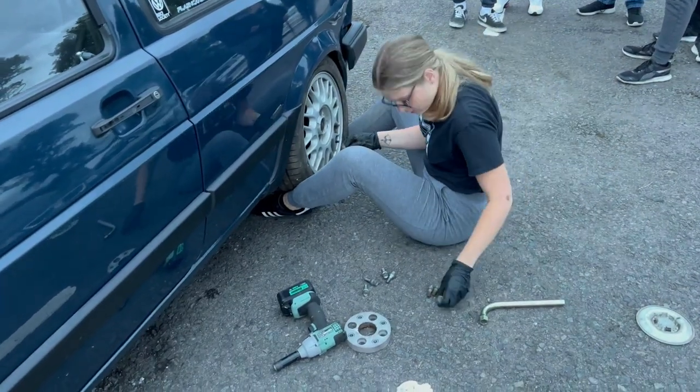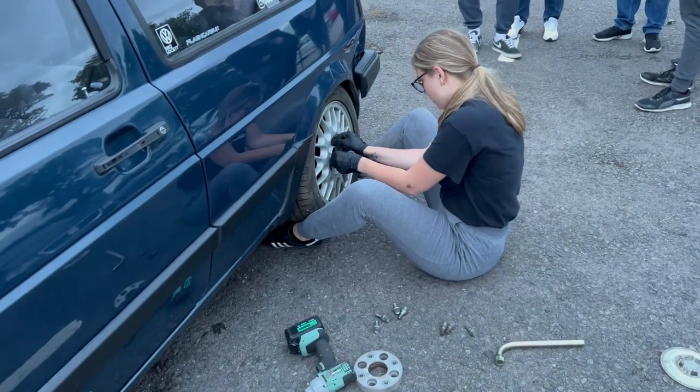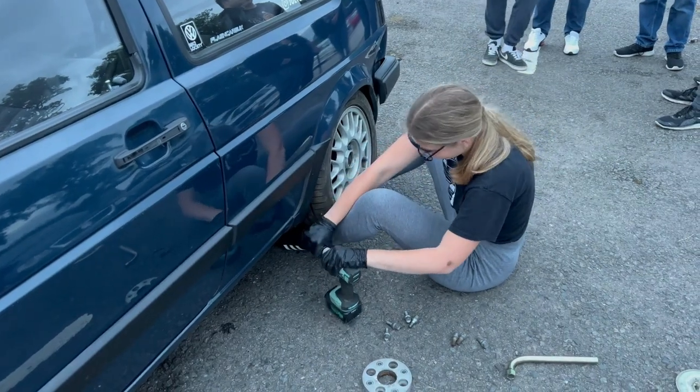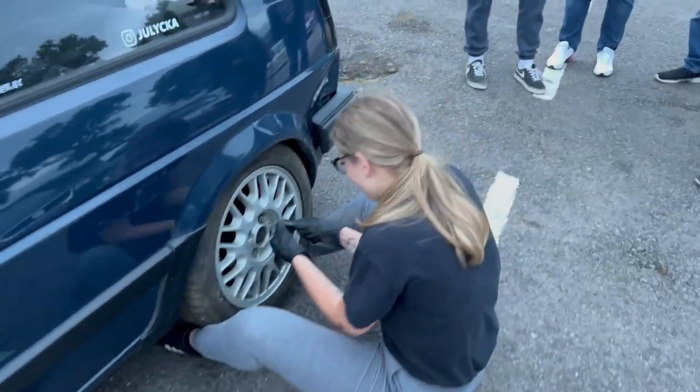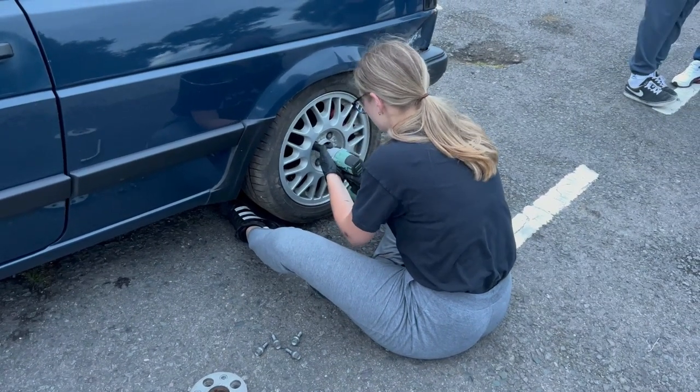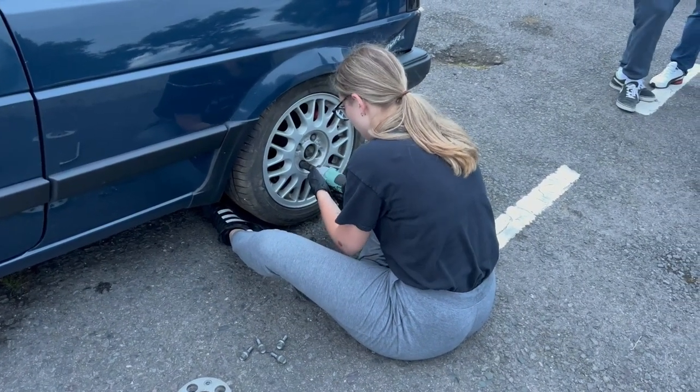And while all that was going on, Julia decided to change the wheels on hers as well. So Julia usually runs her car super low on skinny little wheels and tires, but this time she wanted to put something a bit bigger on to get a bit better grip around the track. So while everyone's drinking a beer, Julia's here changing the wheels on her car.